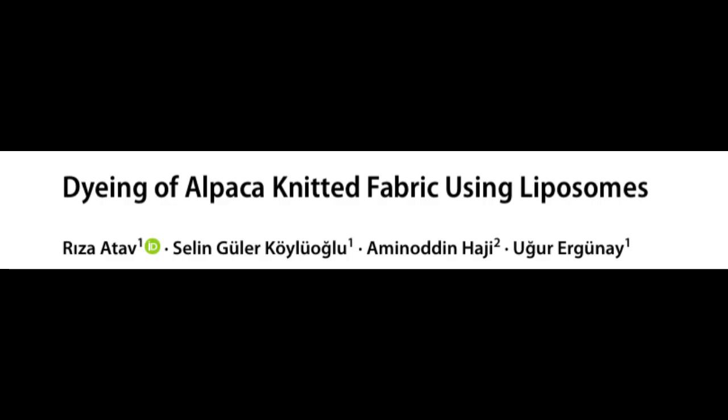Okay, let's jump into the study itself then. So the researchers focused on dyeing 100% alpaca knitted fabric. Simple enough. And they used a common reactive dye, Lanisol Red 5B. Standard choice for protein fibers. Right. And they set up experiments to compare 3 different dyeing methods.